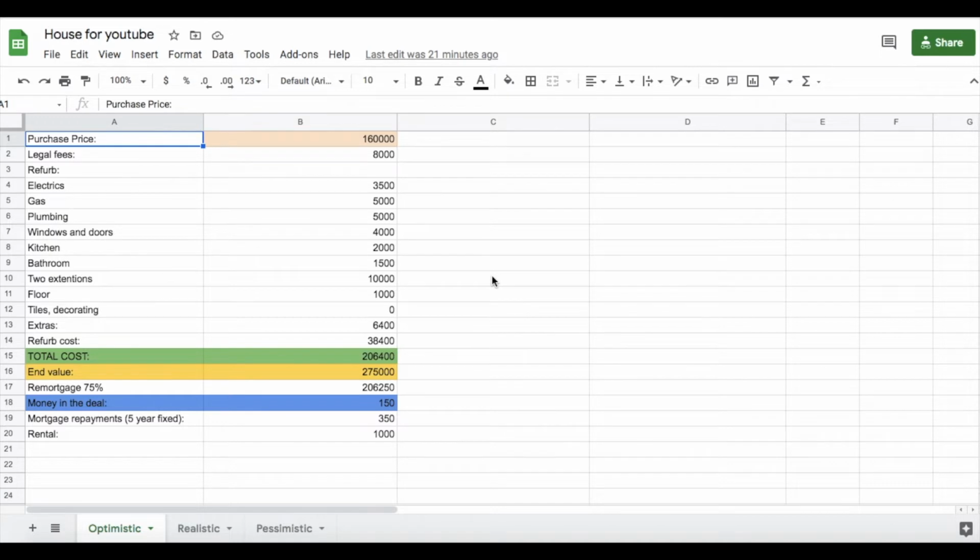So this is the example of an Excel file that I made specially for this video, just to show you how I make my calculations and the prices that I think the refurb will cost. As you can see, I made 3 different scenarios: optimistic, realistic and pessimistic. I really hope for the optimistic one, but I'm not sure it's gonna happen. But anyway, realistic and pessimistic also don't look too bad for me.